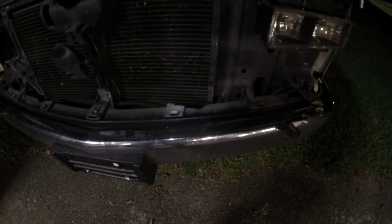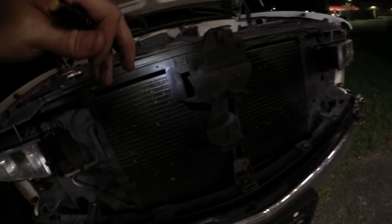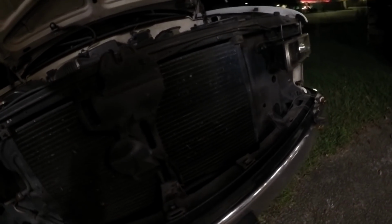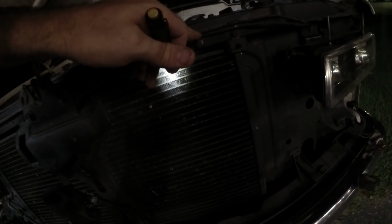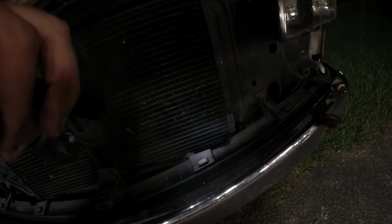That can't be right. I only took two screws out to get that grill out. That cannot be right. Okay. So there's a fitting there and a fitting there. And two 10 millimeter, oh, I gotta take the center section apart. But two 10 millimeter, hey, there's a screw right there that's not even attached to anything. So this job is not looking too shabby.